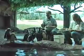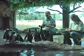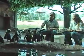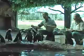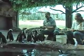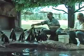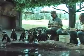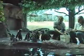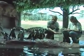And during that time period, since they have no insulation, they can't go swimming, therefore they can't eat. So what these guys do is they'll get really, really fat by eating a whole lot of food, and then they live off that fat reserve while they're molting. Once all their feathers are in, they just hop right back in the water and continue hunting as normal.